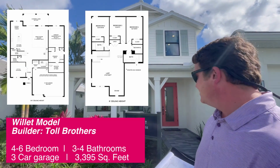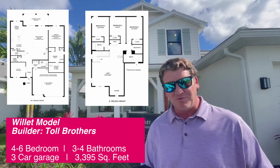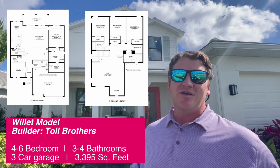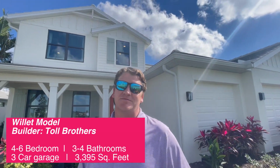Today we are in Solstice in Wellen Park, and we're going to check out one of their bigger models, which is the Willet. This is a 4 to 6 bedroom, 3 to 4 bath, 3,300 square foot home. So this is going to be a great one for family, and let's go have a look.